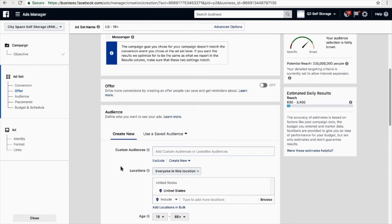Usually what we find is 86 to 92% of our customers live within 3 to 5 miles, or within 2 to 3 zip codes is where most of our customers are. So that's where we will do most of our advertising.